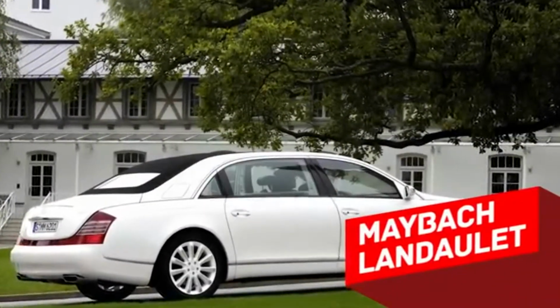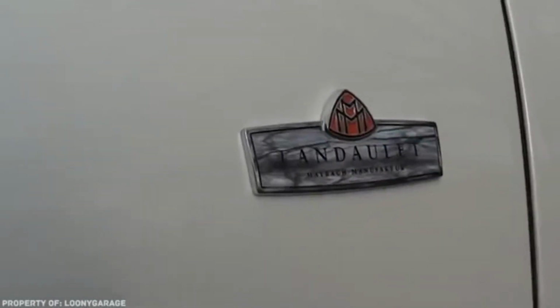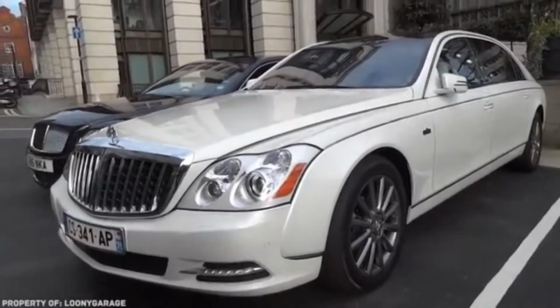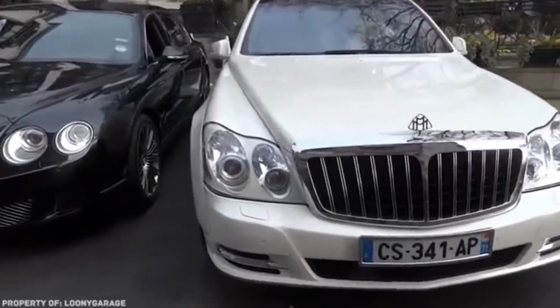Maybach LANDAULET. And here is another Mercedes brainchild, which unfortunately has already been removed from the market. Limos of this line of the German manufacturer have not found enough customers, and it's a pity no one wanted to buy such a nice car.